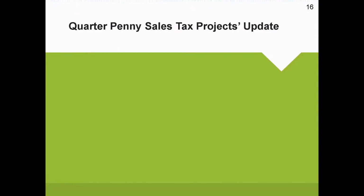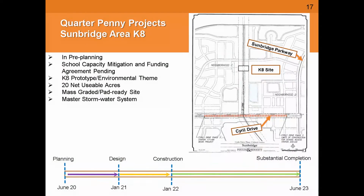Now we'll move into our quarter penny. Our first project is the Sunbridge Area K-8. First, let me say that this has been a great partner to work with, the Tavistock Group.